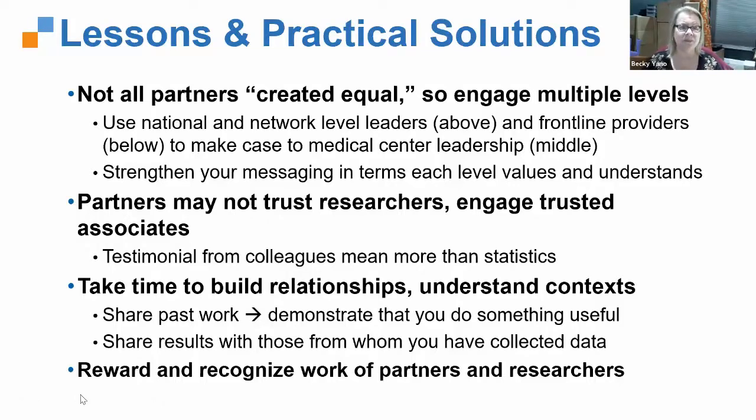And then there's just the simple thing that we sometimes forget, and that's rewarding and recognizing the work of our partners and researchers. I write a lot of dossier letters for clinical leaders. I do simple certificates, just thanking leaders for opening up their doors. And a lot of those end up on people's walls because they are under-recognized and overworked. And it doesn't take that much more for us to remedy that.